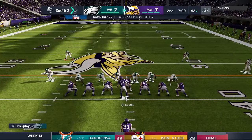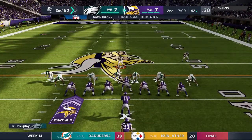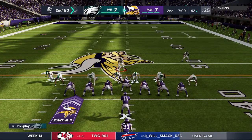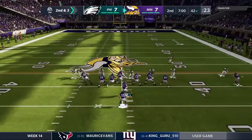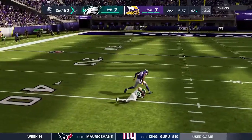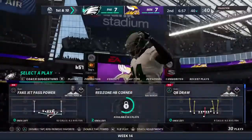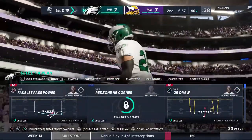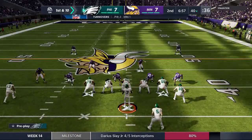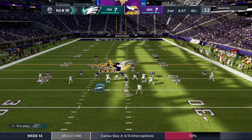So they'll come up after the gain of 7 on a 2nd and 3. A shotgun snap for Darnold. They're looking for Jefferson, but this is intercepted. Darius Slay with a pick. Well, if you go by the numbers, you'll find as the temperature goes down, so does the passing efficiency. And now that we're in December, even the routine throws are going to be harder for the quarterbacks. And this one, it winds up getting picked off.